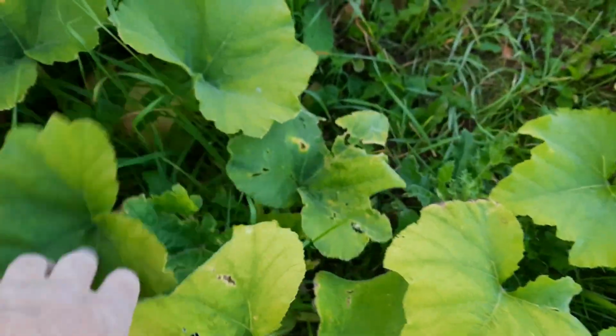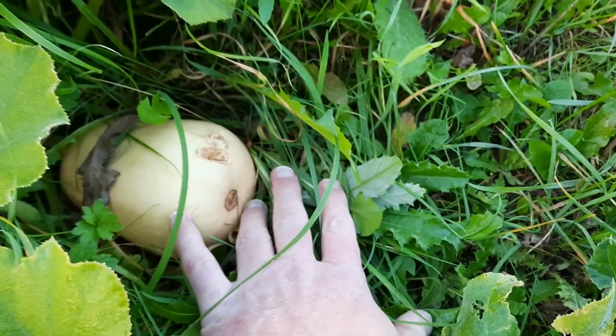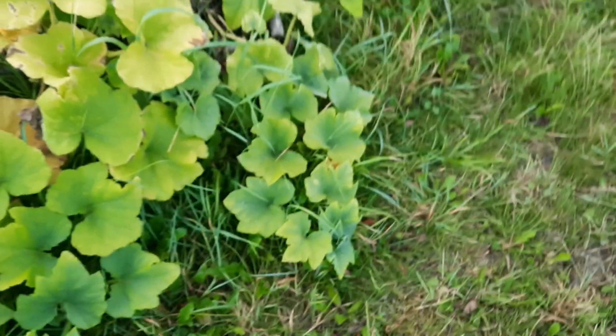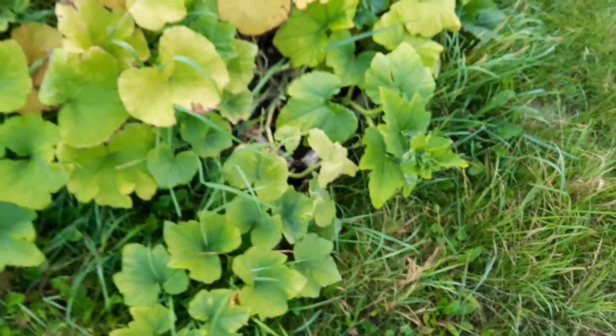Forgotten where it is now. It's in here, I think. Yeah, there we go. Which has been nibbled at. But that is the only one, really. Unless some of those little baby ones put a spurt on, because all the rest of this bed is just leaf and flower.